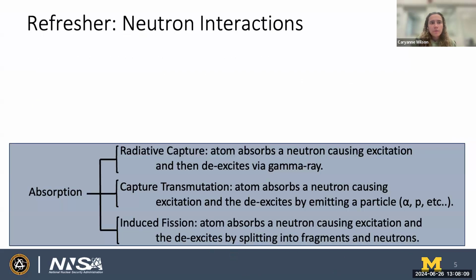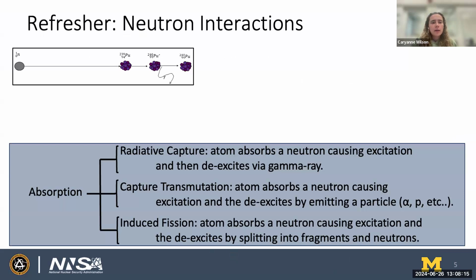So the first absorption reaction that we're going to talk about is radiation capture. The atom will absorb a neutron, causing excitation, and then de-excite via a gamma ray. So this is an example of this. Plutonium-239 absorbs a neutron. It becomes plutonium-240. So it's the same element, just a different isotope, and it will emit a gamma ray to de-excite.